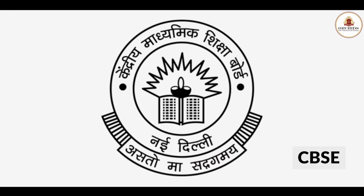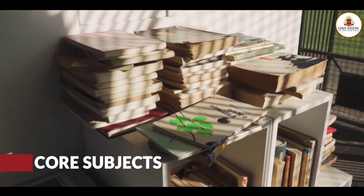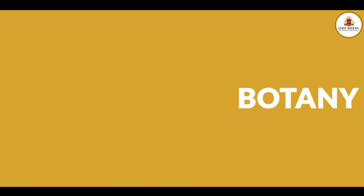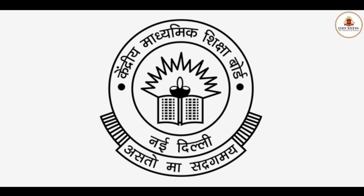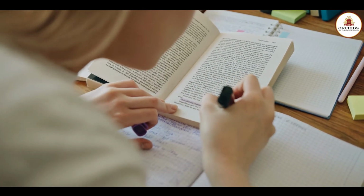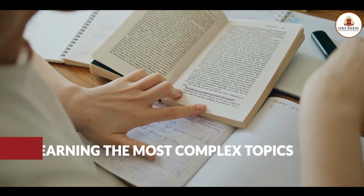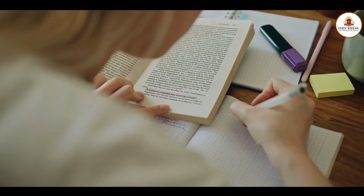Let us consider the CBSE board, which most of us are opting for our kids today. It bears significant resemblance to the core subjects that need to be covered in the NEET exam, namely chemistry, physics, zoology and botany. This is the reason why we are increasingly opting for this board over state boards or other boards. When the course for NEET matches the curriculum of a board, then students find it easy to focus on the topics and learn organically. Even learning the most complex topics becomes a cakewalk by following innovative techniques and strategies for learning.